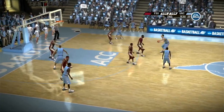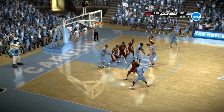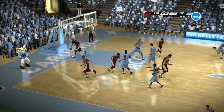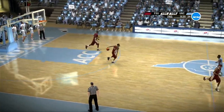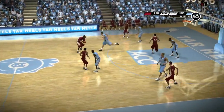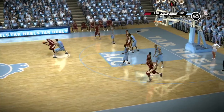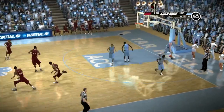Now they work it around the perimeter. Let's see if they can get a good shot this trip. It sticks. The Seminoles are trailing by six. Looking for a good shot. He puts up the tray. Tickles a twine.